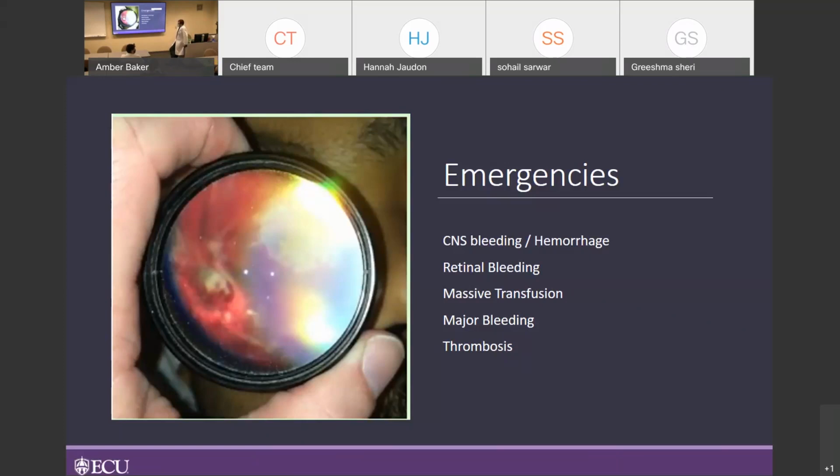And so what happened is basically these patients with platelets that go less than 10,000 and hemoglobin that goes less than 7 become much higher risk for spontaneous bleeding. And for him, it was in the retina. Now, they also can have hemorrhagic strokes from this. And so this is the thing that you'll get called about.